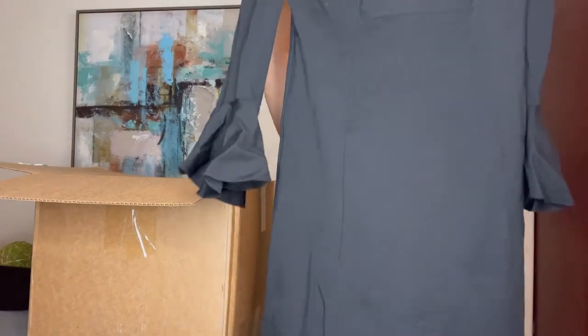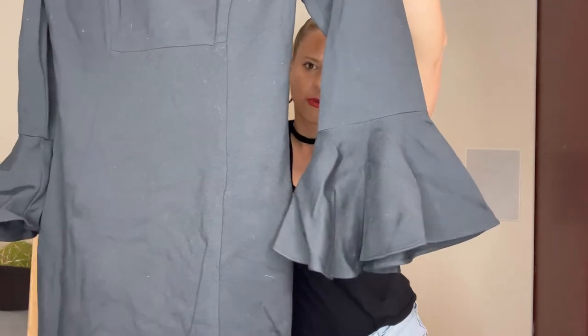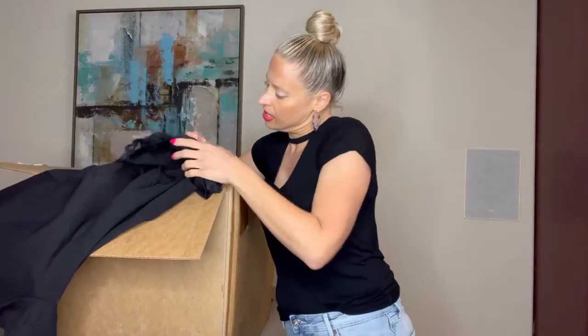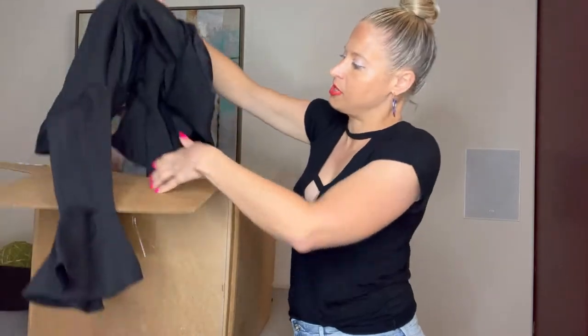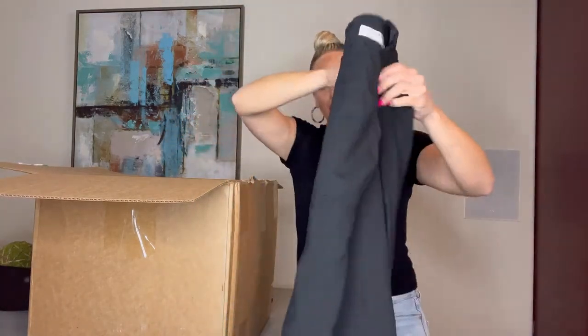This is a Trina Turk dress. Has no size on it, but it's like a black work dress. It's got a flare sleeve, I guess, or bell sleeve. I'll see sometimes on the materials tag is the size. Nope, no size, and I just know myself better. I am not gonna take the time to figure out what size it is. It seems like it's probably a smaller medium, but I am probably sending this to somebody through Flip.